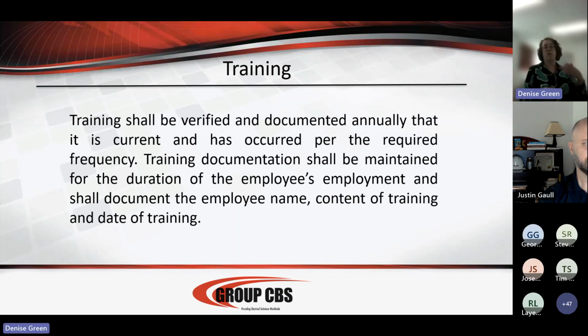So, a spreadsheet, something that you can print out every year to put in a binder that says, hey, we went over, these are all the employees, these are the trainings, this is where they're at. However your particular company decides to keep track of that, everybody does it different. I think there's software that keeps track of it, just like there's software for equipment maintenance. There's all different ways to satisfy this requirement, but it has to be documented.